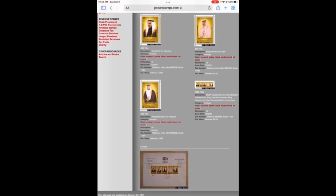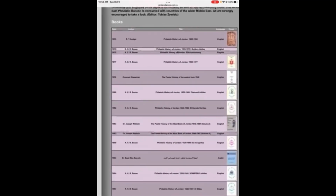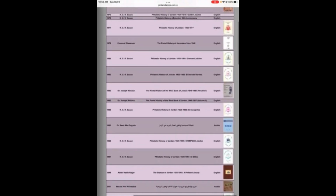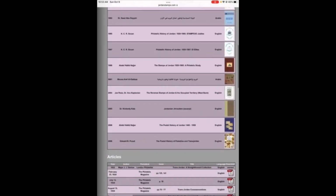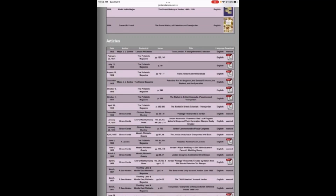So now what I would like to do is, we can see that there's revenue stamps here, but I also wanted to show some of the resources. If we select under resources, articles and books, it takes us to a series of articles and books about the postage stamp history of the Hashemite Kingdom of Jordan. Here, the books go back to the 1950s, and you can see that some of the books are written in English, others are written in Arabic. And that's just really nice that these resources have been compiled to help give us a better sense of the history behind postage stamps from Jordan.